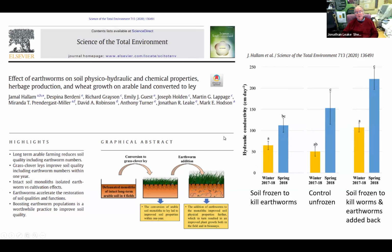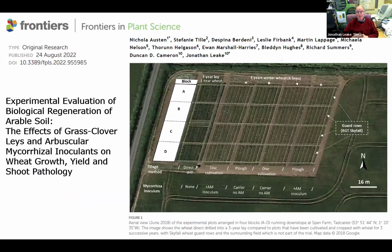This is really important given the sort of weather that we're having these days, where losing hydraulic conductivity ultimately leads to soils flooding and being poor at growing crops. So the other part of those trials, we put in a 3-year grass and clover ley strip into an arable field that we subsequently direct drilled with wheat.